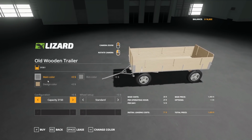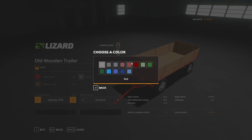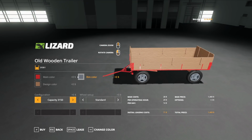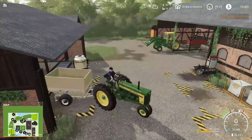in that configuration. I kind of like that. Now, does it cost me money to change the color? Nope, that's good. Kind of like the darker wood color. Main color. Maybe like... Ooh, I kind of like that. Rim color. Maybe more of a... No, I don't like the blue for sure. Yeah, I think I like that kind of color configuration there, so we'll buy that. Super cheap trailer. Really not that big of a deal to buy.